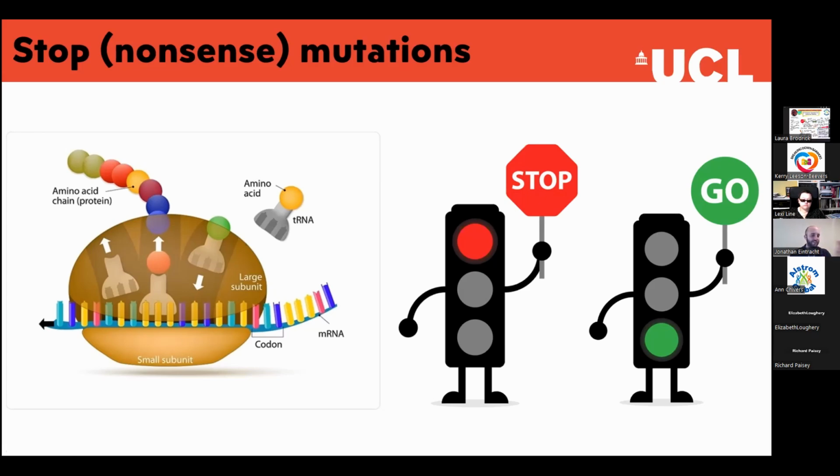But any single change to the DNA code, depending exactly where it is, can introduce a premature stop signal into the code. Instead of chugging along like it might here with the codons making the protein, a premature stop signal will mean that the mRNA stops short, the cells stop making the protein that is needed, and eventually the protein is lost because the complete code required to make it is lost from the cell.